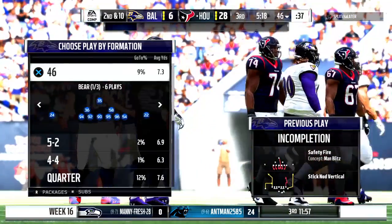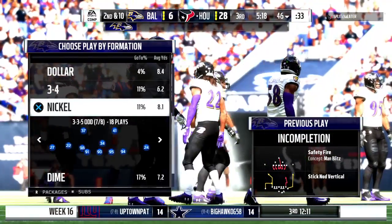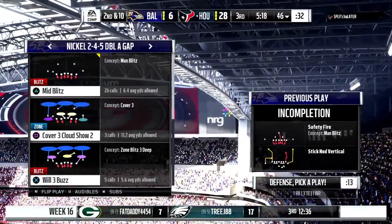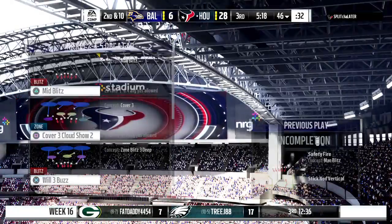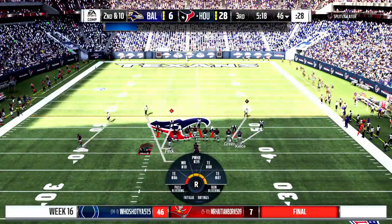Now, the first play of the drive there is incomplete. He couldn't quite hold it. Got hit. Ball pops out. Incomplete. An incomplete pass on first down. That leads to a 2nd and 10.